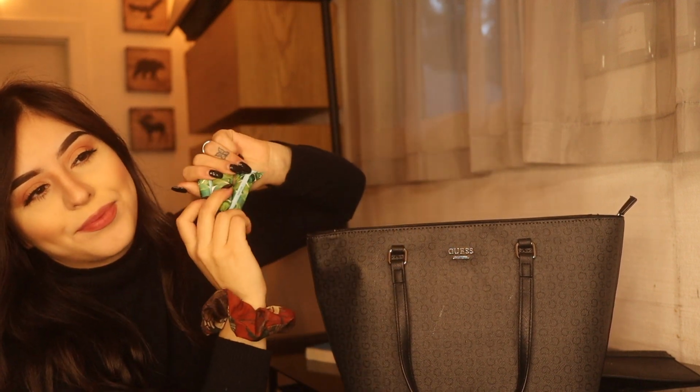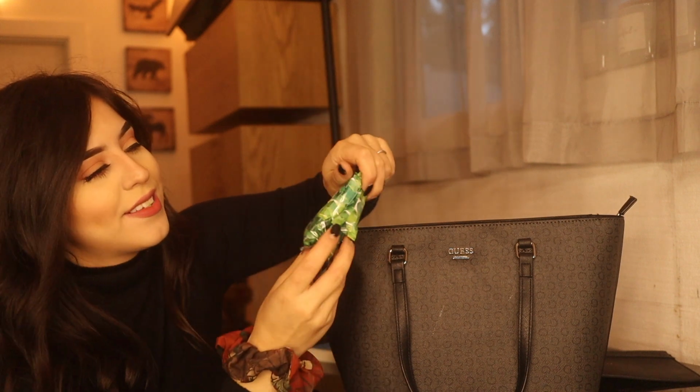I also have an iPhone charger, just in case your phone's dead or anything. I always have some headphones in here as well. I don't have some on me right now. They're in my car, in my passenger seat. But having some headphones on you and a charger is always just nice. And of course, I have some tampons. Can't leave your house without some tampons. It's just dangerous.